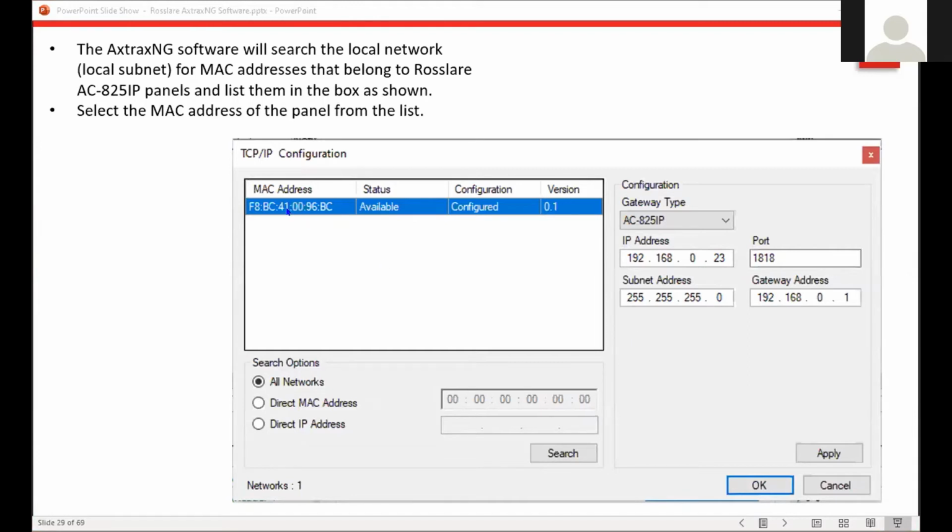You're going to see the MAC address. You'll notice that the gateway type is going to show AC825. The default port on 825s, they picked 1818 for the port for it to listen on. Now, this is different than the old legacy panels. Each AC825 must be set at a unique IP address and port, both. So if you're adding a second 825, you're going to want to bump it up to like 1820, and I'll show you why in a moment. But again, you go through, set the IP address, gateway, etc., all the same way. Hit apply, then OK.